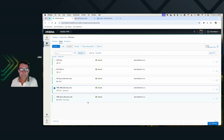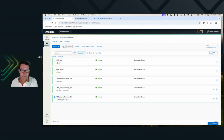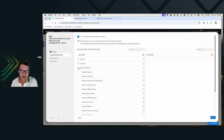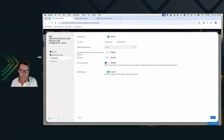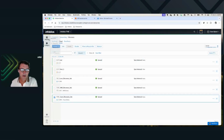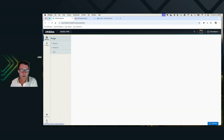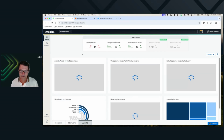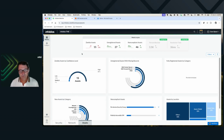Okay. And we have something completely similar over on the Azure side. I won't linger on this too long, but we have a different set of asset types based on the asset types that Azure has, and we can pull in those DNS records also. So in the end, after we do the discovery, we have lots of assets, and in the next presentation, we'll go into how we are classifying zombie assets.